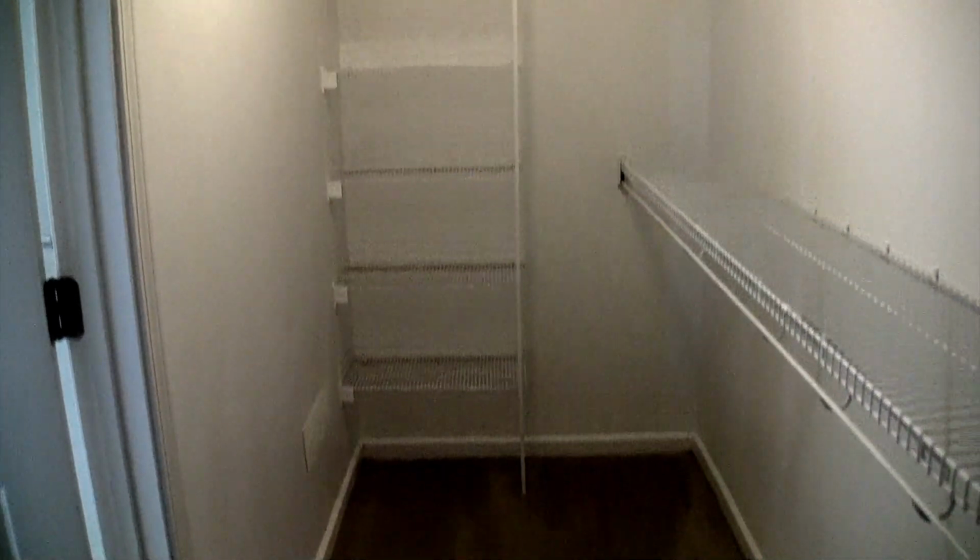This closet isn't the biggest in the world, but it is a walk-in closet and it's not a bad size. It has all kinds of racks, places to hang your clothes.